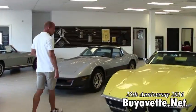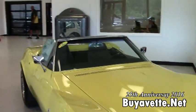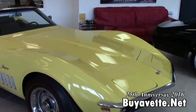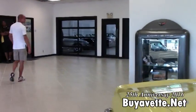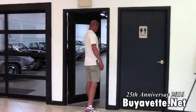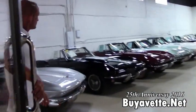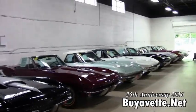Oh, don't want to pass up without telling you about this one too. Beautiful 69 in Daytona yellow. Gorgeous, gorgeous car. This one's priced at $46,900. Now, if this isn't a wow factor, I don't know what is.